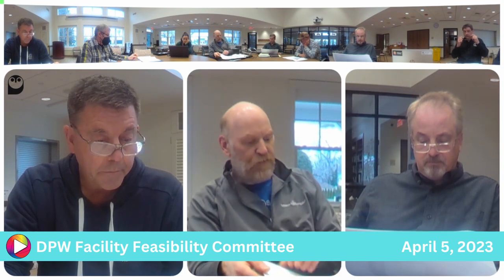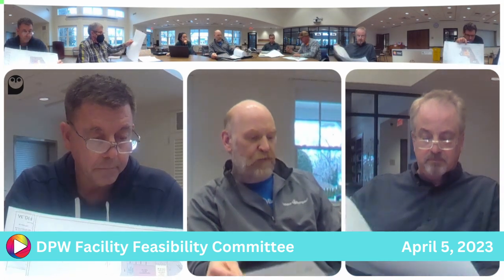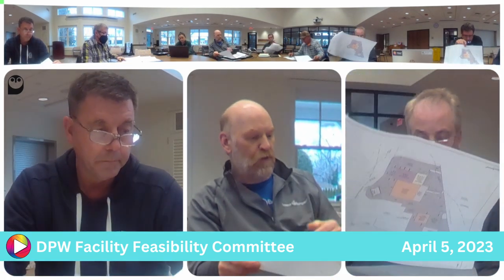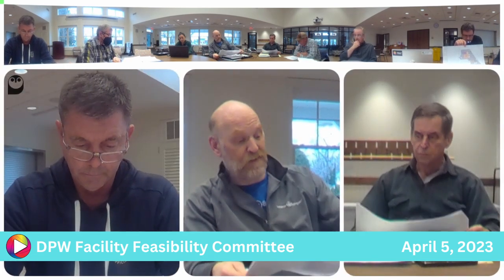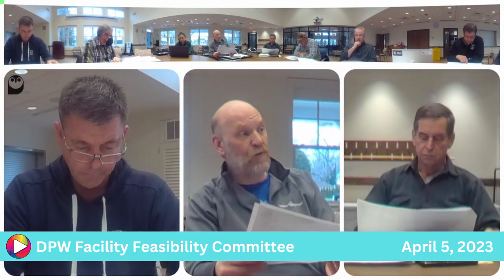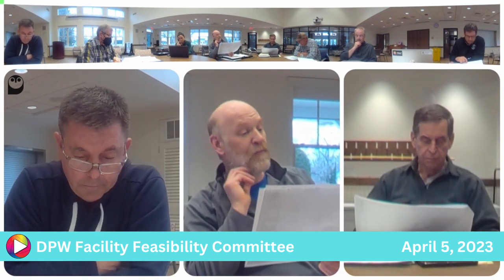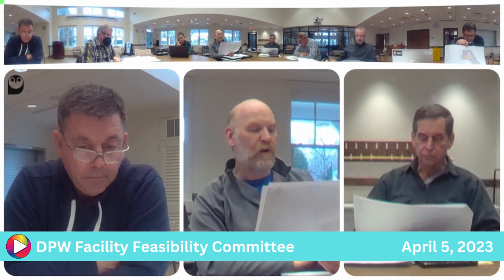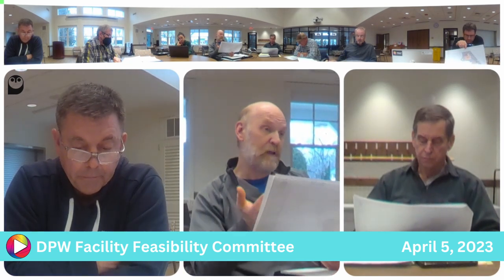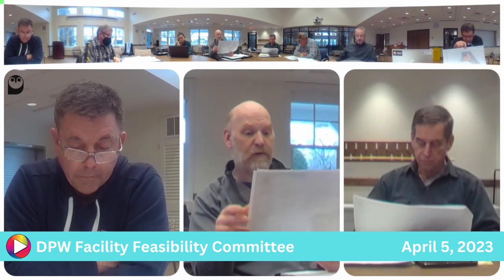The variation of this is the second page. It's basically swapping the fuel island and the salt shed. The idea being that because all town vehicles use the fuel island, it made more sense to get it towards the front so they're not driving through the DPW yard to get there. There's not enough space to fit the salt shed in the same area, so we had to push it back. So that does impede growth of the sewer plant, if that is an issue.